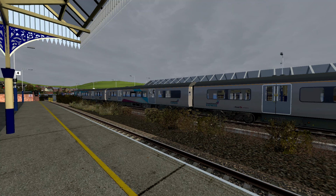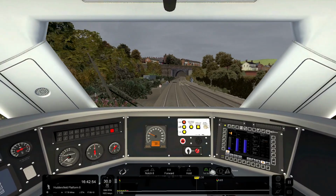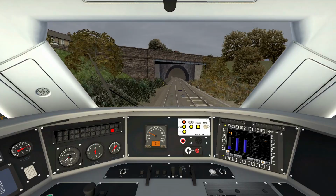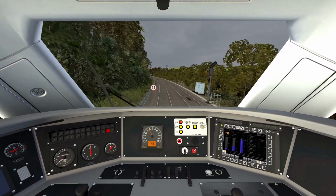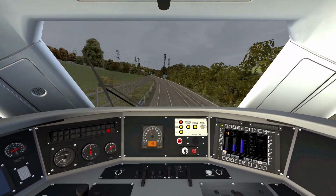Another 105 as well. So it's passing Stalybridge, the speed limit is 50 miles an hour, and we have about 70 miles to Huddersfield.